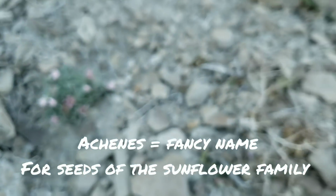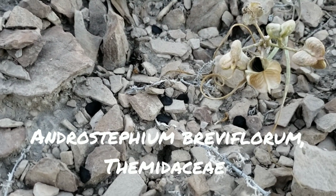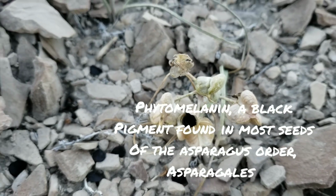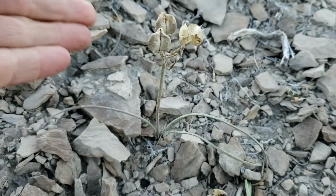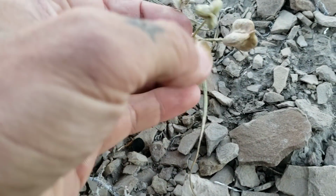Jesus Christ. There's also Androstephium breviflorum, Themidaceae. Look at those flat black seeds. That pigment's called phytomelan, and a lot of plants in the asparagus order have it. It's way past flowering now. I've never seen this goddamn plant in flower. I've only seen it in fruit. Help it disperse its seeds.